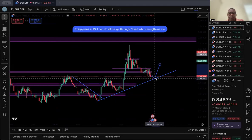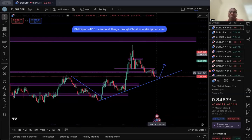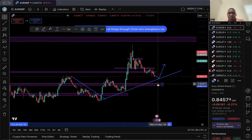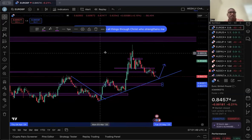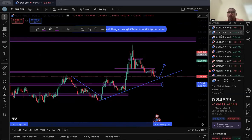That's my forecast for the Euro GBP for this upcoming week. If price happens to break through the trend line, then I think at the very least, it should stop at this support level. It should come here. But I do believe we'll get a retest and a rejection of this trend line. So that's what I think will happen for the upcoming week for Euro GBP.